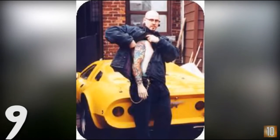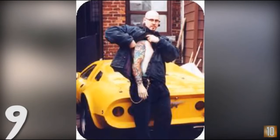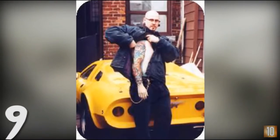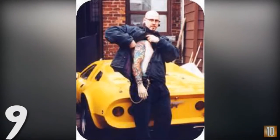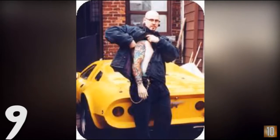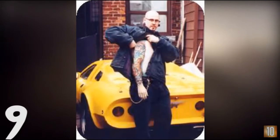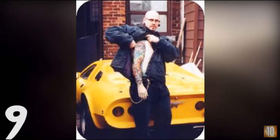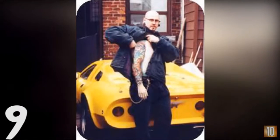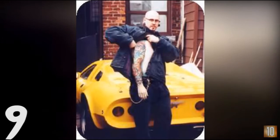Number 9. So there are two twins in this world that go by the name of Ryan and Dave. Both Ryan and Dave are absolutely crazy about body modifications, from ear stretching to tattoos to piercings, whatever. They love them, but they wanted something extraordinary, something that hadn't really been done before. Basically, what they wanted to do was to attach an extra limb to their body.